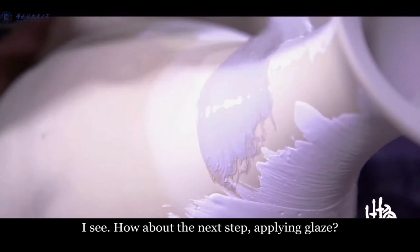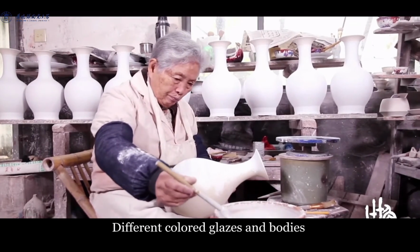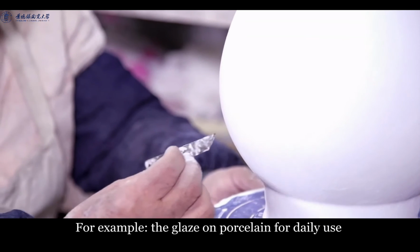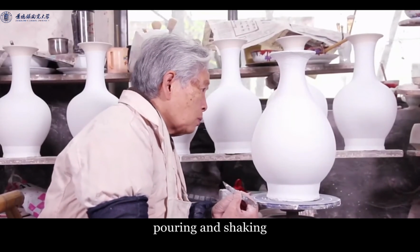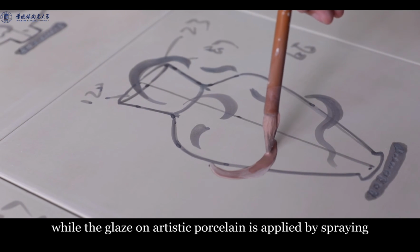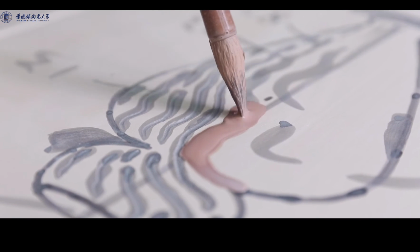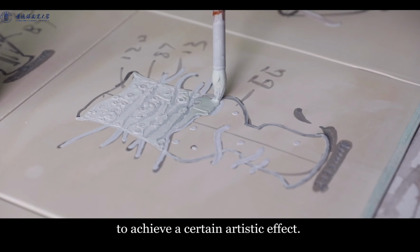I see. How about the next step, applying glaze? Different colored glazes and bodies should be applied in different ways. For example, the glaze on porcelain for daily use is applied by dipping, pouring, and shaking, while the glaze on artistic porcelain is applied by spraying, brushing, throwing, or mixing several methods mentioned above to achieve a certain artistic effect.